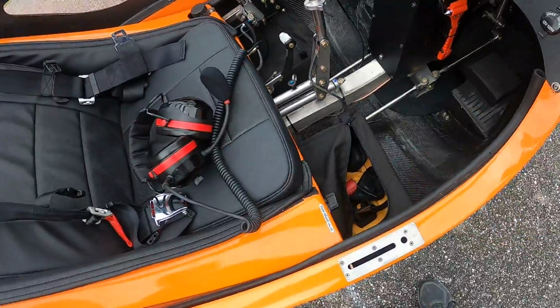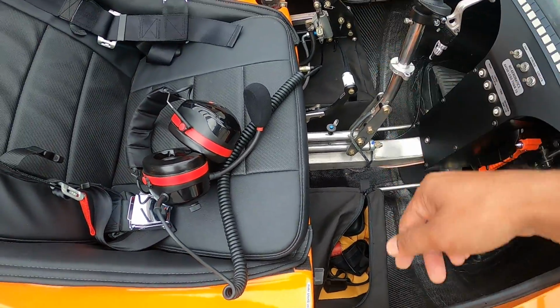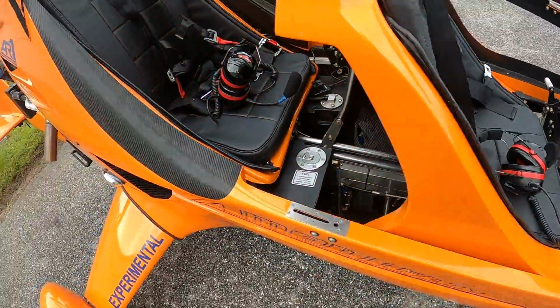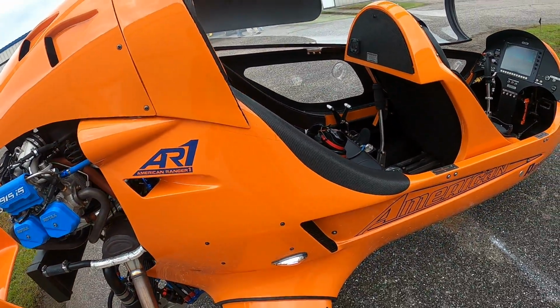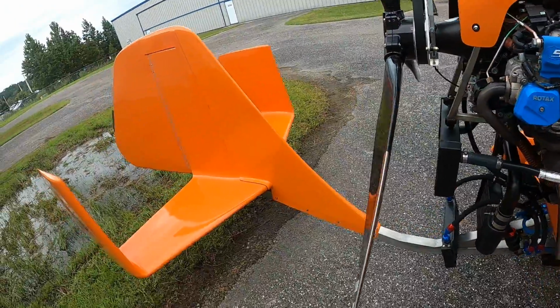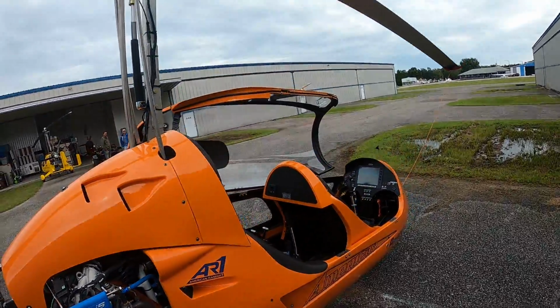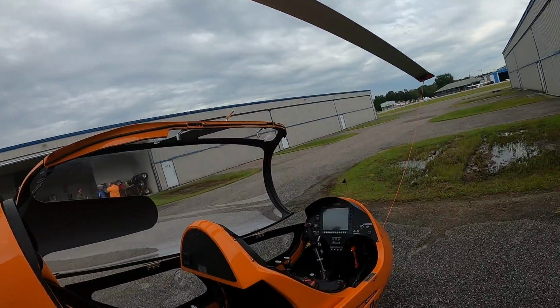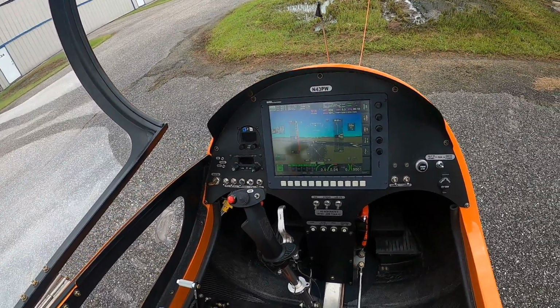Some baggage right here, pretty decent sized bag on both sides. We can also put optional bags, and the cover comes with a light cover. Everything is ready to go here with the 8.8 meter rotors for high altitude, because it was originally going to Colorado until this emergency happened.